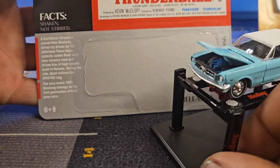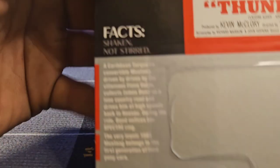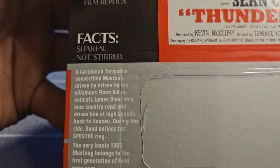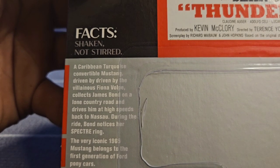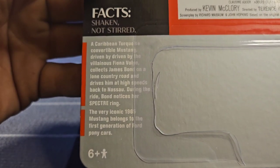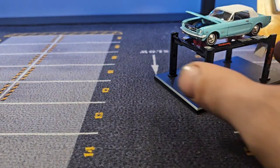Let's see if we can get them somewhere where you can read them. A Caribbean turquoise convertible Mustang driven by what? Read this with me. A Caribbean turquoise convertible Mustang driven by the villainous Fiona Volpe collects James Bond on a lone country road and drives him at high speeds back to Nassau. During the ride, Bond notices her SPECTRE ring. The very iconic 1965 Mustang belongs to the first generation of Ford pony cars.